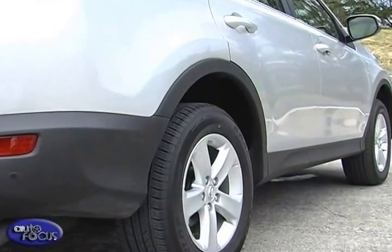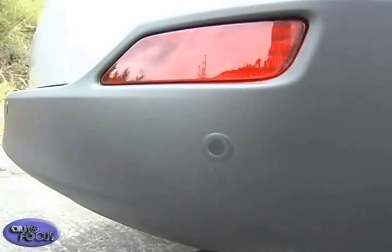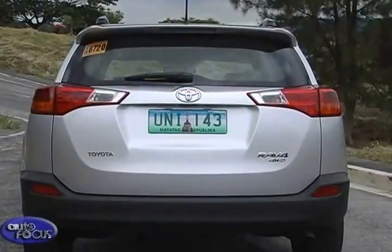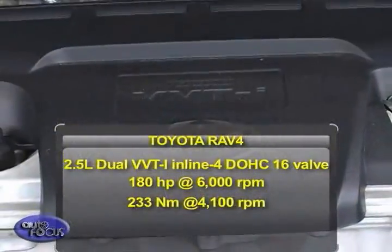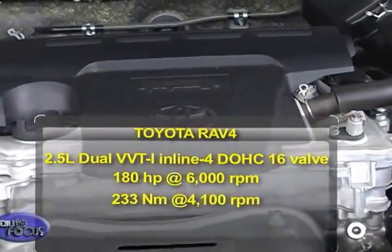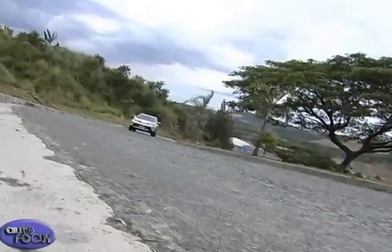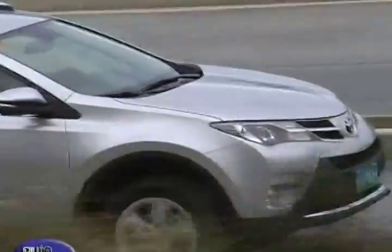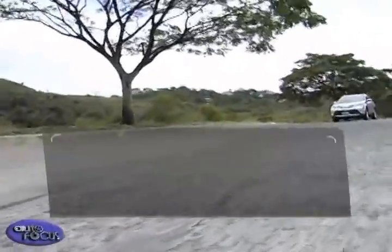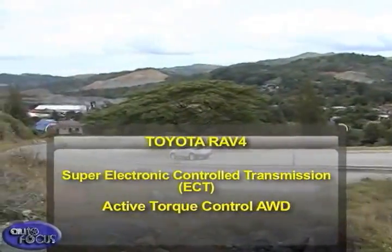The rocker panels continue through the wheel wells to form the rear bumper. Housed in this are the reflectors on the corners. Moving all of this forward is a 2.5-liter dual VVT-i 4-cylinder engine that makes 180 PS and 233 Nm of torque. It comes with a 6-speed sequential automatic with a manual shift feature. Power is delivered to the front wheels or all four depending on the variant. On top of that, electronic programs like Super ECT and Active Torque Control ensure grip at all times.